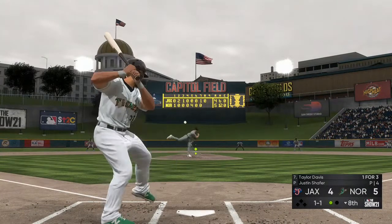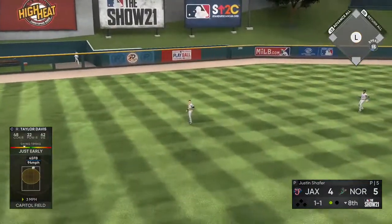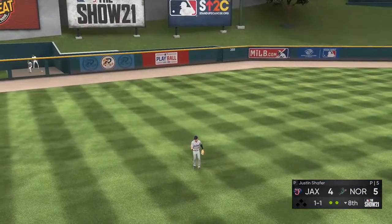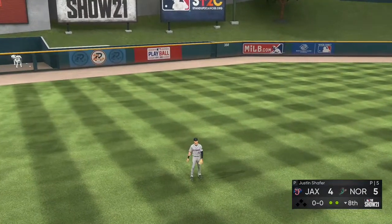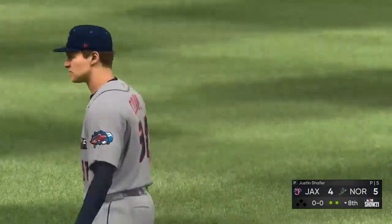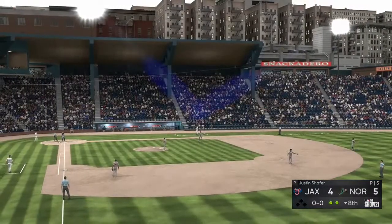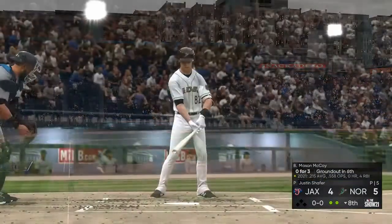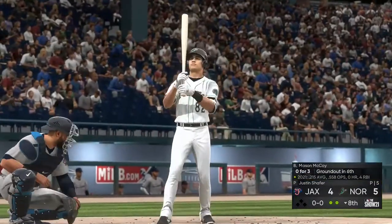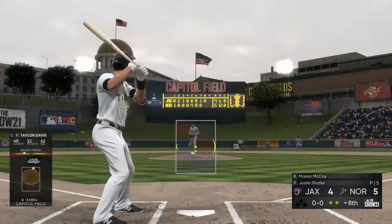Now here it comes. Pulled high in the air out to left field. Conine will range to his left as he tracks this one down in left center for the 2nd out of the inning. The batter, the third baseman, Mason McCoy. So now to the plate, Mason McCoy. He's hitless in 3 at-bats to this point.